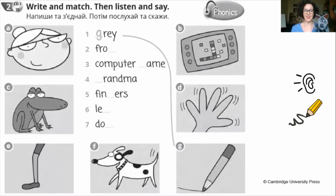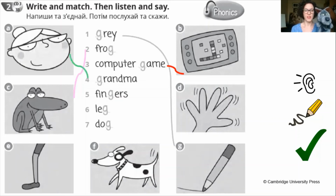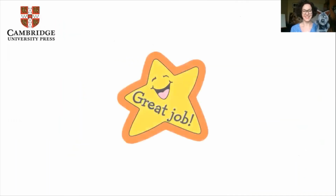Let's check. Gray. Picture G. Frog. Picture C. Frog. Yes. Computer game. B. Grandma. Picture A. Fingers. Picture D. Leg. Picture E. Dog. Picture F. Gray. Frog. Computer game. Grandma. Fingers. Leg. Dog. Well done. Great job, everybody.